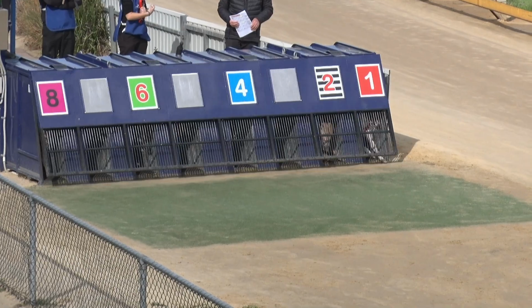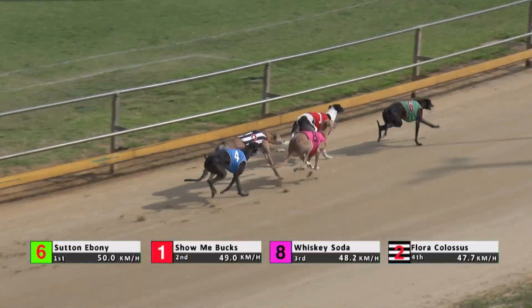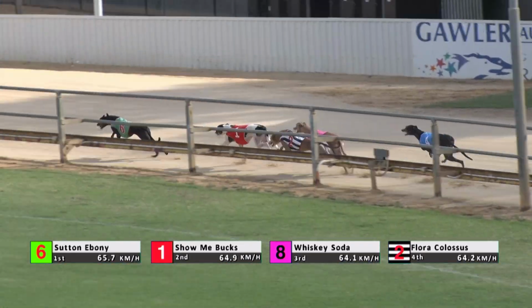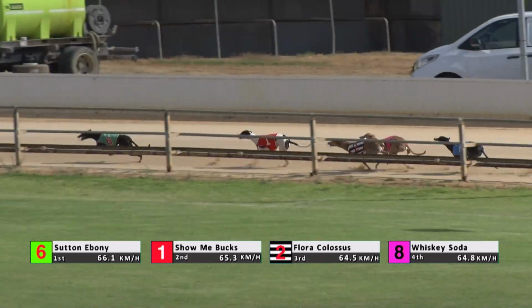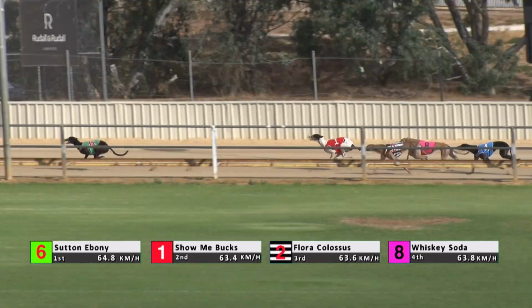They're ready. Racing. Sutton Ebony fired out of the boxes. She's already alongside the leader, Show Me Bucks, and now takes over. So Sutton Ebony the leader, Show Me Bucks into second. Third is Flora Colossus. Around the outside was Whiskey Soda, and last is Coco Coaster. But the last favourite looking good.